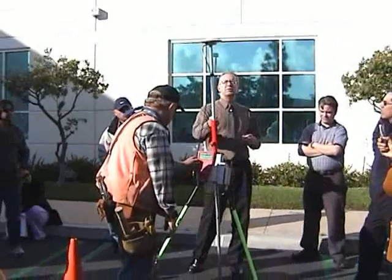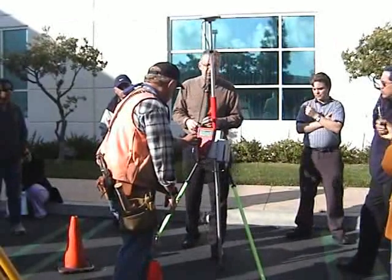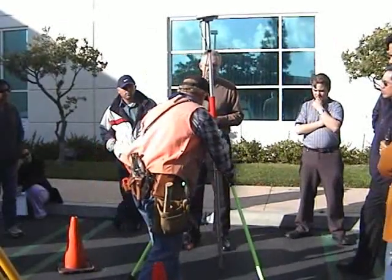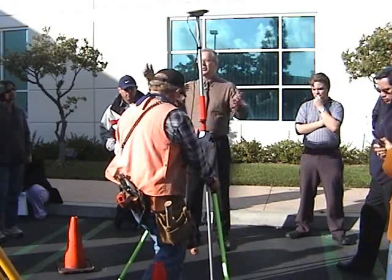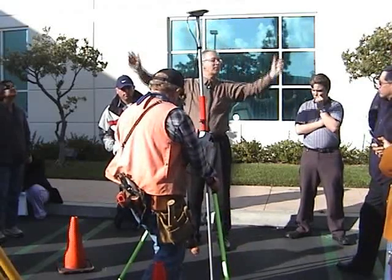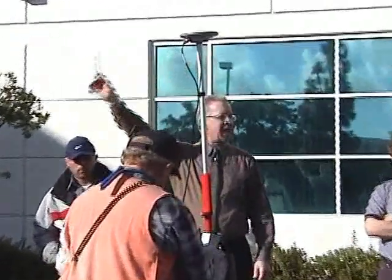This is a GPS receiver, and this is kind of state-of-the-art stuff. This is how we now establish horizontal and vertical control on a site. You can't see them up there because they're 12,000 miles away, but there's a constellation of satellites above, and if we know where those satellites are, we can determine where we are on the face of the earth. I'll talk about that as we get into it, I think tomorrow or Saturday of next week.